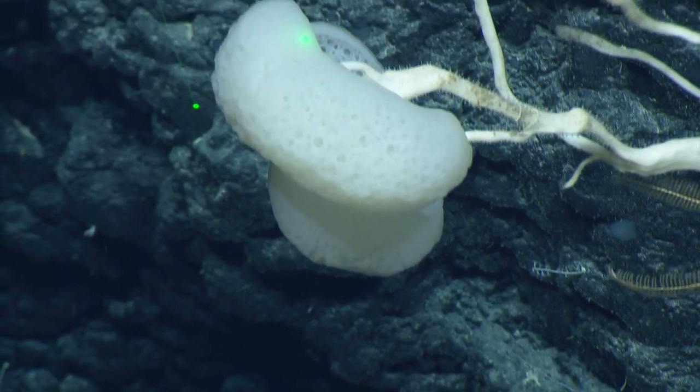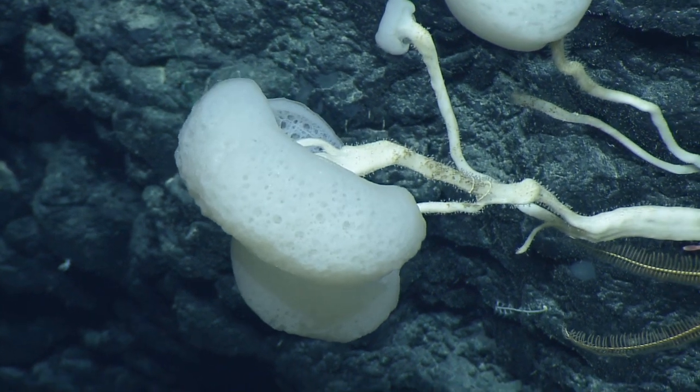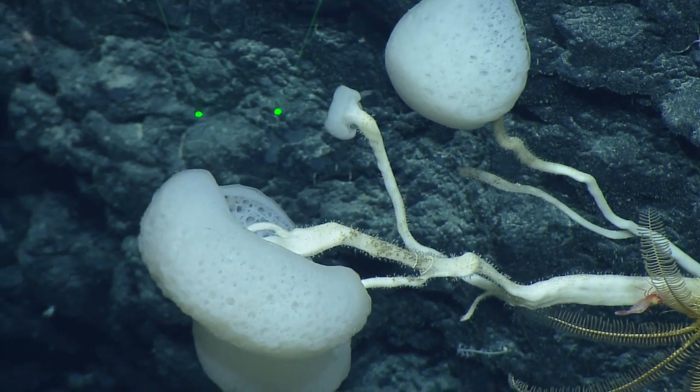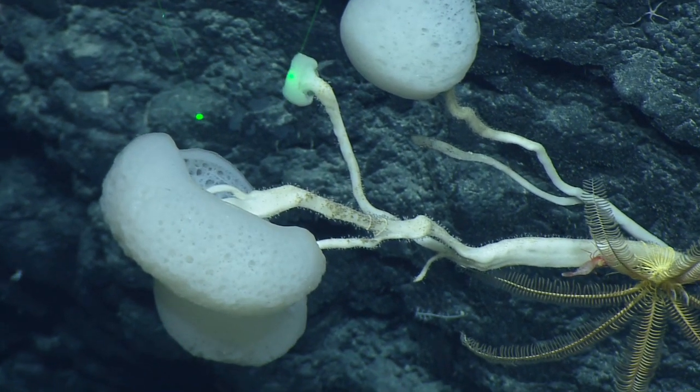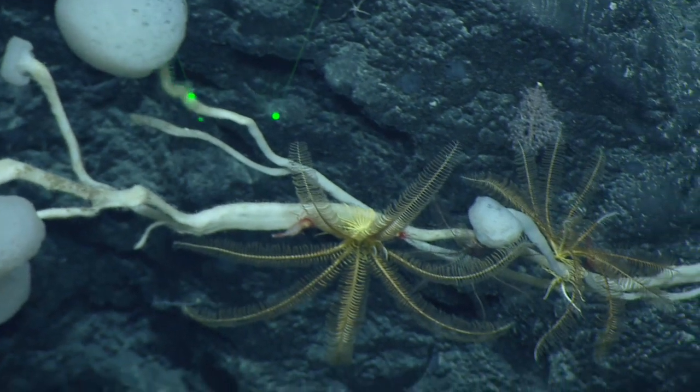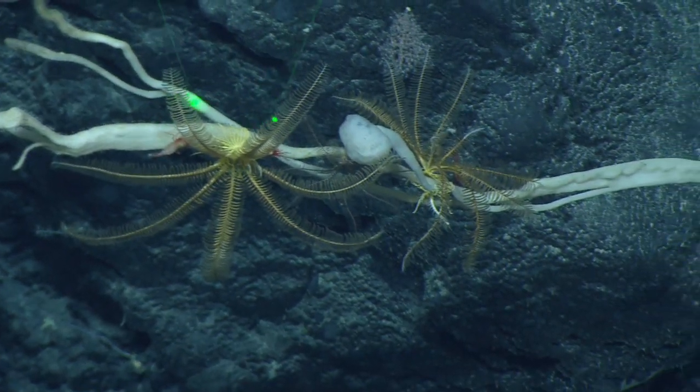So this is a Rosalid sponge. Let me see. I don't think I've seen a morphology like this one. See, it looks like, see the stalk? Oh, yeah. Wait. That might be our target shrimp.